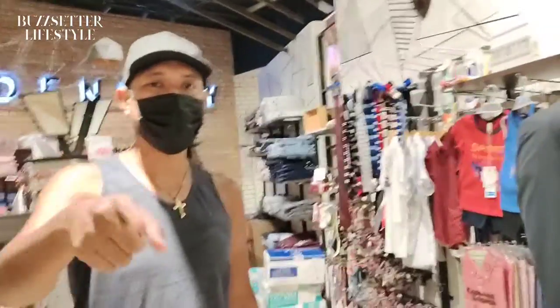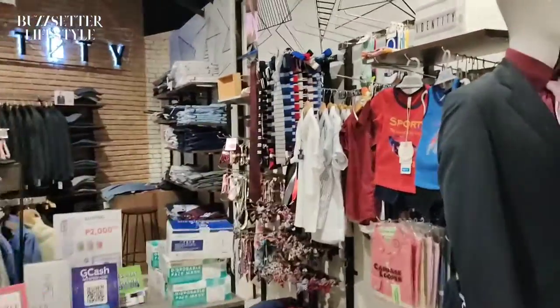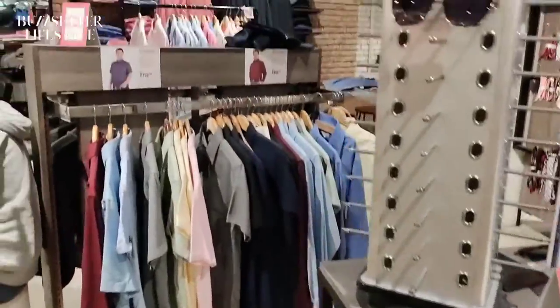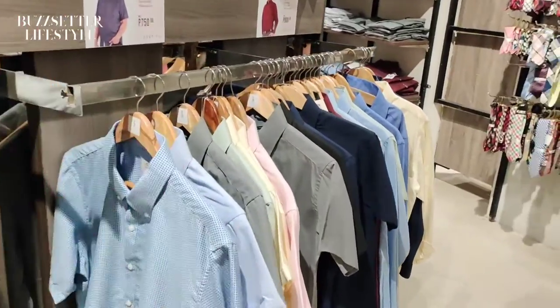For all the guys out there, you're in luck. Market Liberty is not only for females. We also got stuff for guys, and right now we're at the guy section, finally, just for me. We're currently at the place called Identity. So this is the guy section. You can see, they got hoodies, they got formal shirts. I might buy this one, this looks kind of good on me.